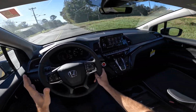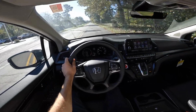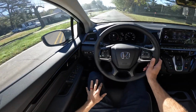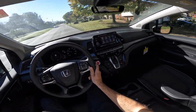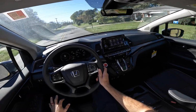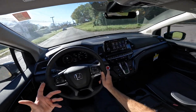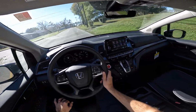I've been driving the Kia for a few days just to get familiar with that. This is my first time in the Honda Odyssey in quite some time. Looks like a really nice layout. And again, we have the full detailed review if you want to see more driving impressions. But as you would expect for a minivan, for a commuter vehicle, something you are hauling a lot of people in, it seems very nice and refined.